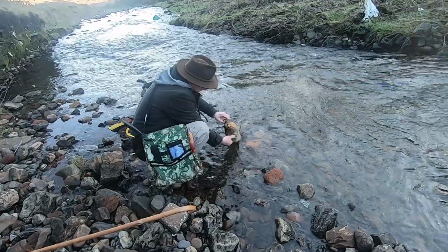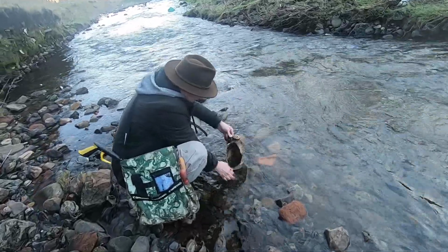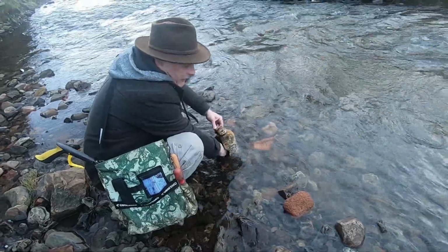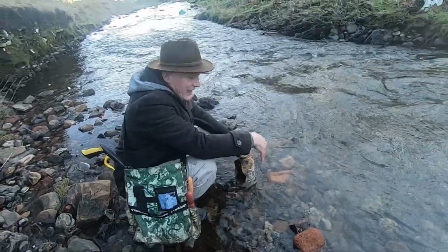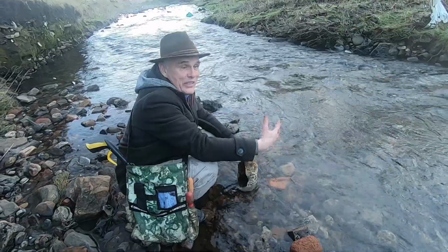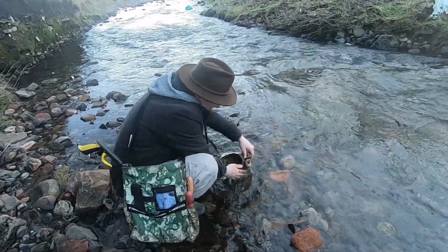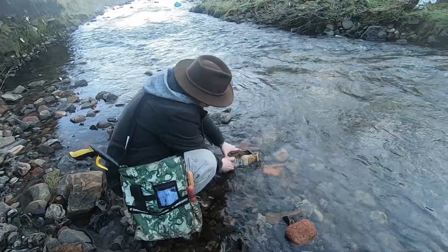Mayfield is washing his treasure. That is such an exciting find. I'm well chuffed. Tell how chuffed I am. This water is well below freezing. I'm so excited I forgot and started washing it. Oh, I don't care if I got cold hands.